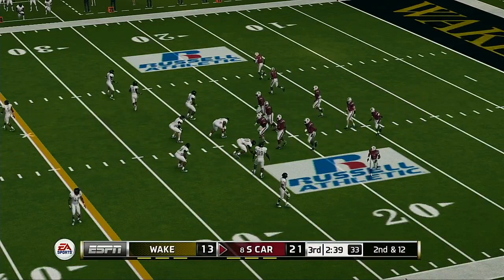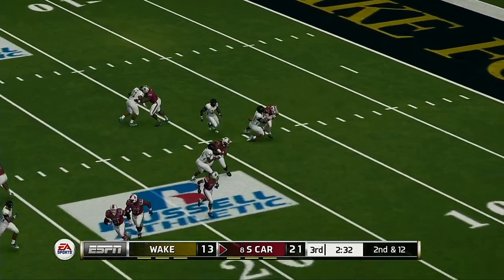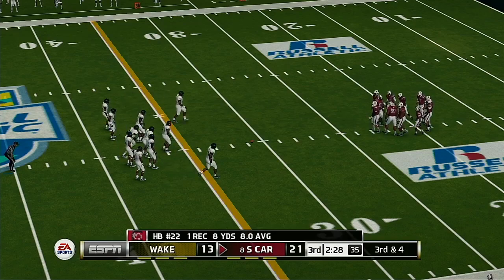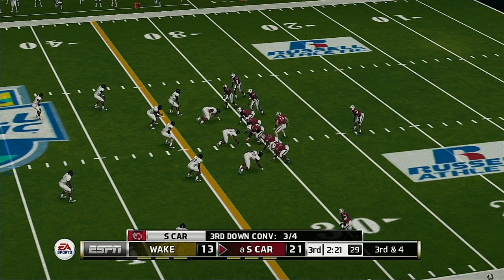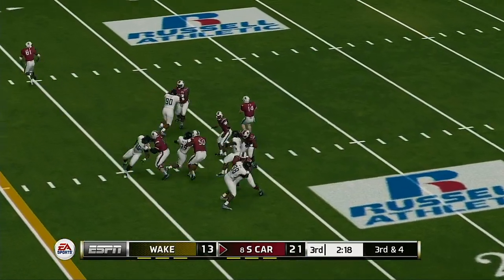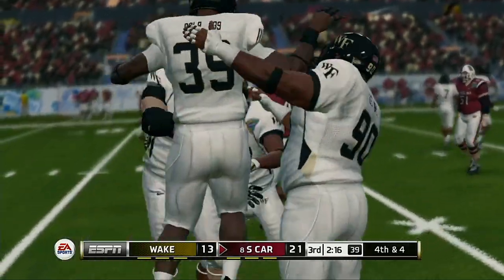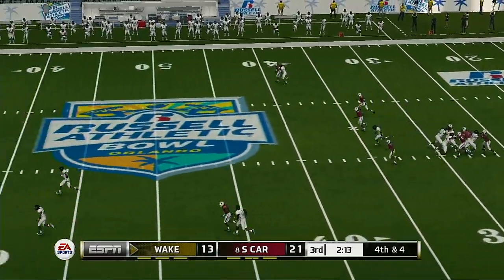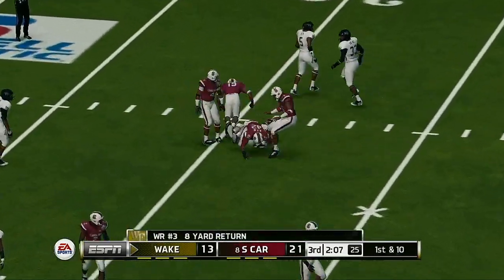Second and 12 coming up here. Ball on the 23. Tosses out to the tailback on the screen. Steps out of bounds at about the 31. And this one is a beauty. He makes it to the 32-yard line.